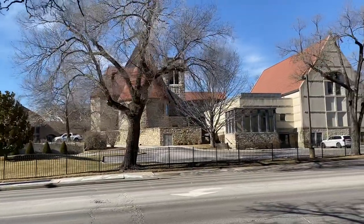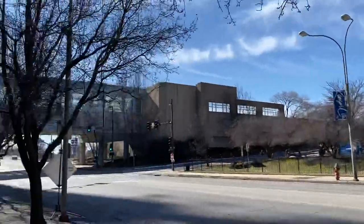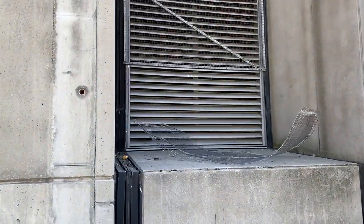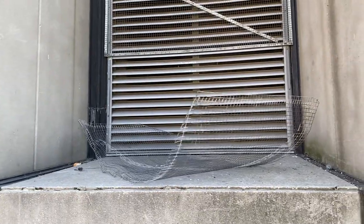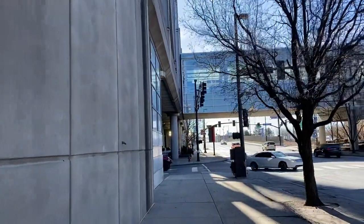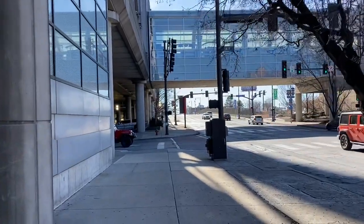That's the back of the cathedral. Why do I hear birds? I swear I hear birds. There's probably birds stuck back there inside the vent. I heard a chicken, like weak, weak, weak, or something. Some type of bird. Probably wasn't a chicken.